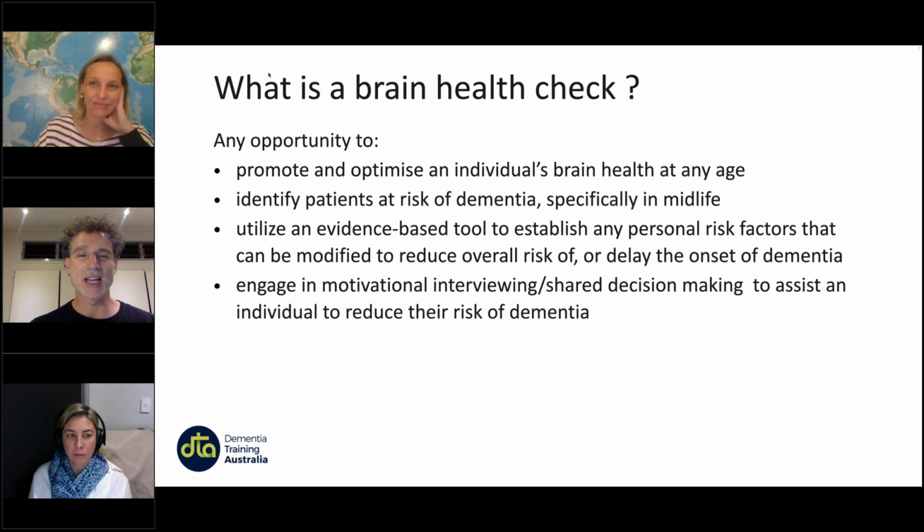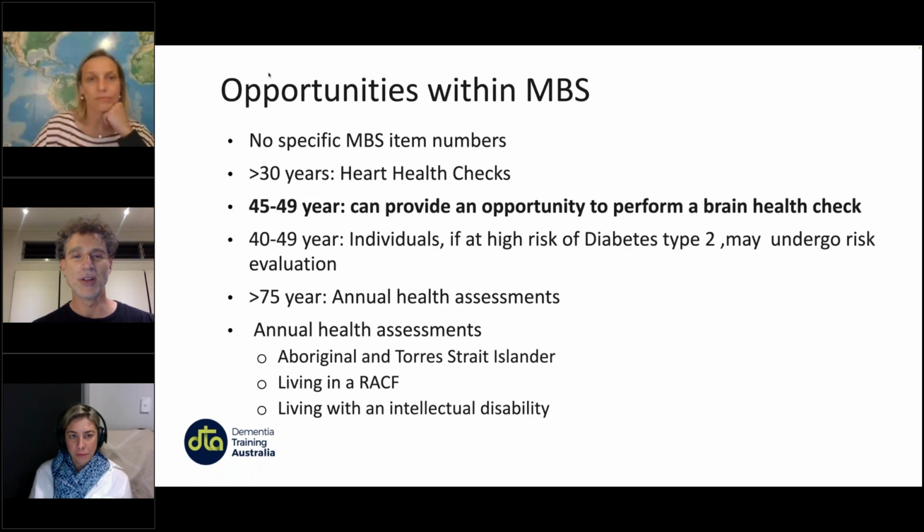And you can do that at any age, but midlife seems to be a time that patients come in and say, hey, can I have a checkup? I've just turned 50. My wife sent me in here for a prostate check, whatever. There's lots of opportunities in midlife. I know people doing lots of women's health talk around women coming in wanting to talk about menopause and HRT. So there's lots of opportunities. And there are some evidence-based tools that we can direct people to as well, which we're going to show you in a sec. So what can you do within the MBS?